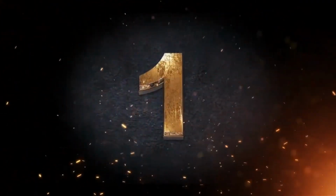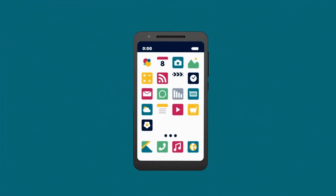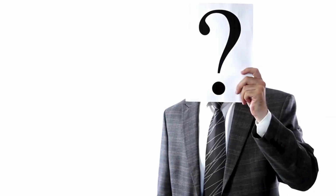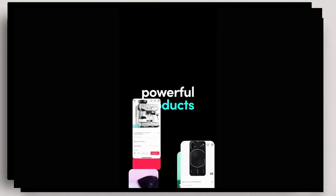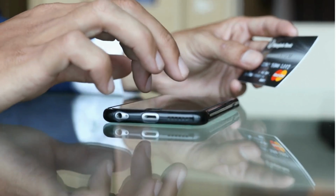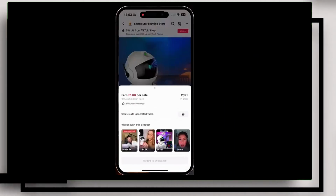Side Hustle 1. Discover one of the newest and simplest ways to earn money using your phone. The TikTok Shop Affiliate Program. The beauty of it? You don't even need to show your face. TikTok Shop, a recent addition to the platform, allows you to become an affiliate for various products. You can create straightforward videos showcasing these products, and for every viewer who makes a purchase through your link, you earn a commission. Take, for instance, this astronaut projector, which yields $188 per sale.